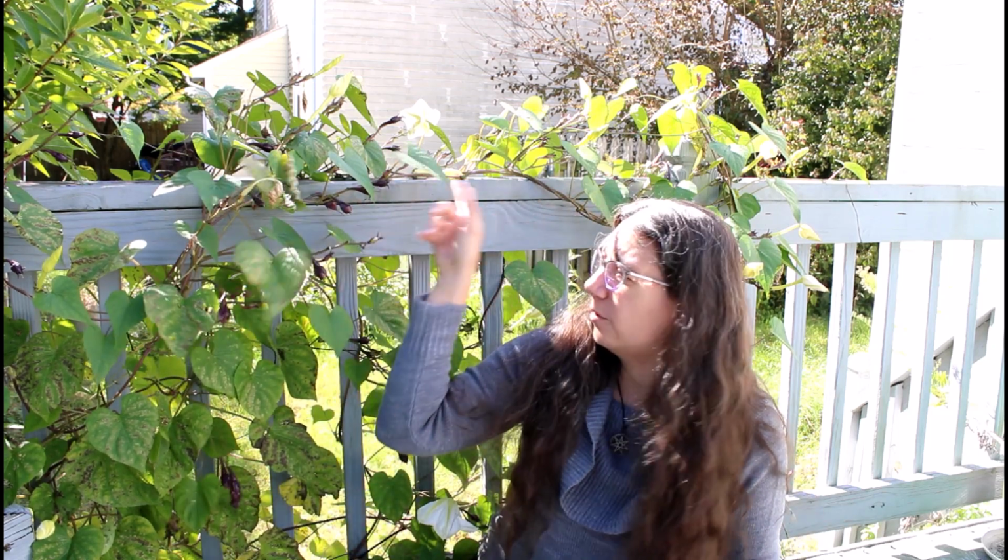The vines will grow anywhere between 10 and 20 feet in length. I'm sitting on a deck that is about 6 feet up from the ground where this was planted. It has climbed all the way up and grown all the way around. This is one plant that has put out all this growth for me.